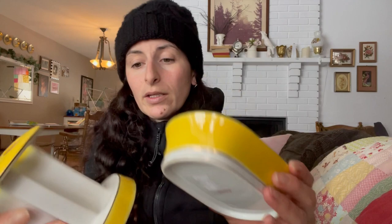And I just loved when I found this. This is really unique. I can't wait to put this in some bathroom in my house. I paid $1.50 each for this, so $3 for the set. And this is gonna really brighten up the bathroom.